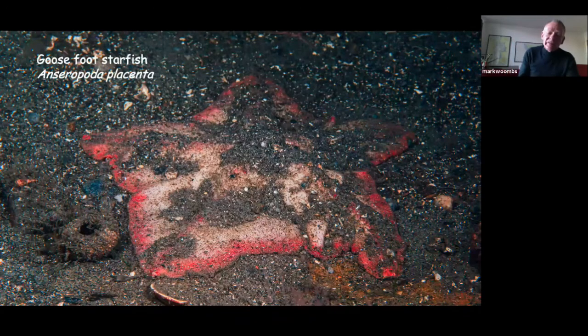Now, this particular starfish, I was beginning to believe didn't exist. It's the goosefoot starfish, Anseropoda placenta. And after 30 years of diving, I'd never seen one. I'd never come across it at all. And that's quite difficult when these things are big. They're nearly as big as a dinner plate. So I was wondering what was going on.